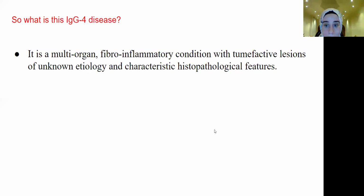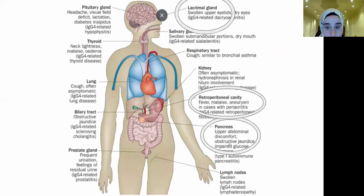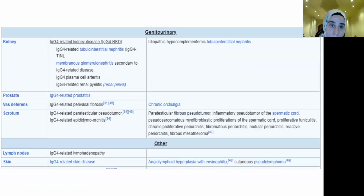It can cause any symptom you can possibly imagine, but most commonly it appears in the pancreas, causing type 1 autoimmune pancreatitis. As in this case, it could also be in the retroperitoneal cavity, causing retroperitoneal fibrosis, or it could affect the lacrimal gland, causing IgG4-related adenitis. So there is a very long list of diseases that can be caused by or related to IgG4 disease, and this is not even the complete list.